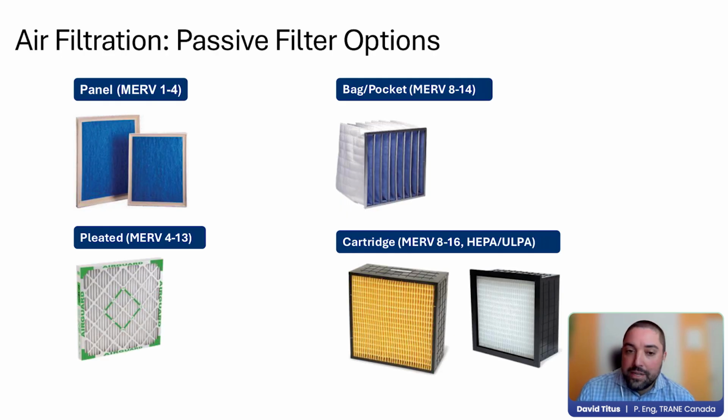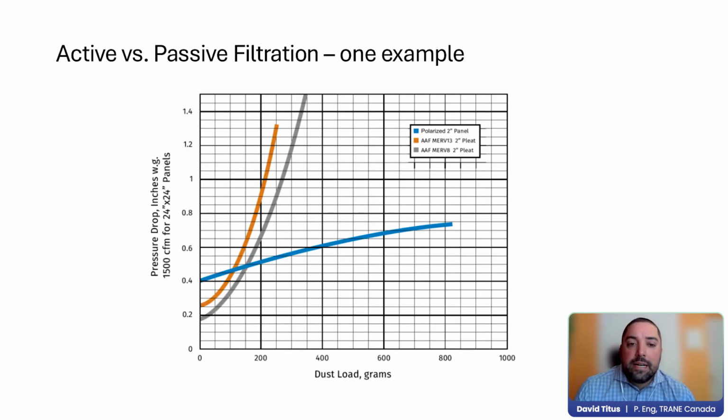A quick recap on typical filters that we see all over the place, generally classified as passive filters. These are your throwaway type of filters, 2 or 4 inch pleated media filters or larger cartridge or bag filters. When looking at your typical passive filter, as mentioned, they will load up from the front, collecting all the dust until they have a very high pressure drop and need to be changed, during which time they'll be able to collect and hold a certain amount of dust capacity or airborne contaminant capacity.